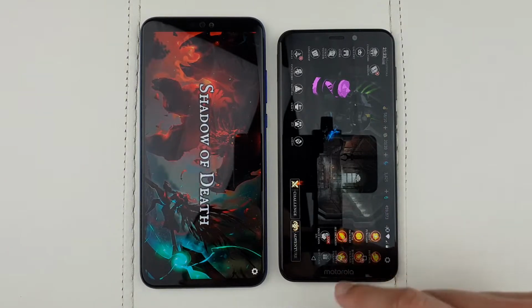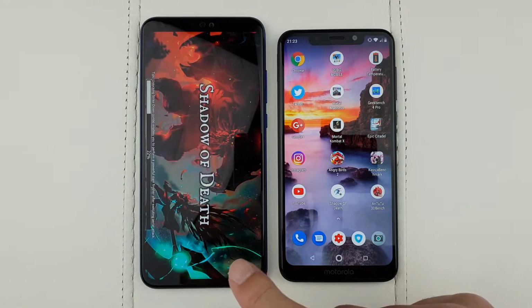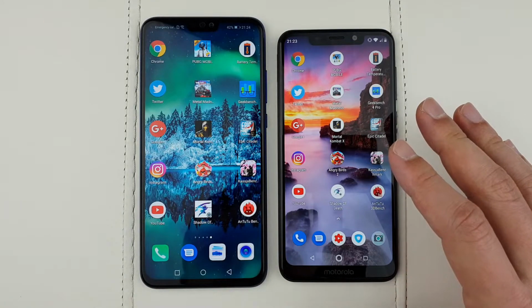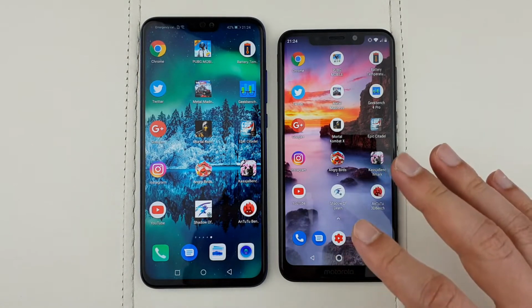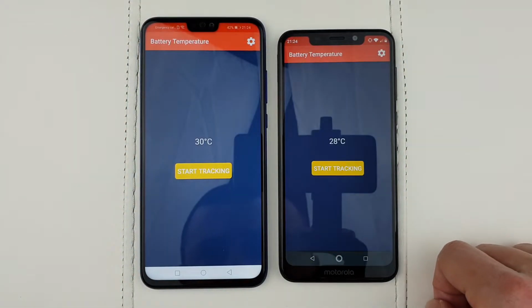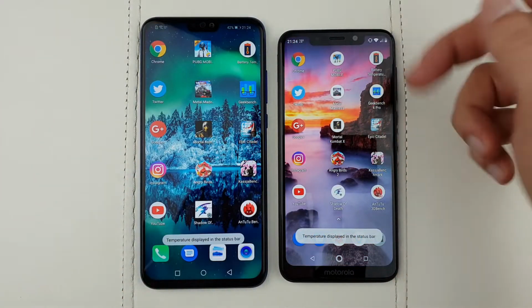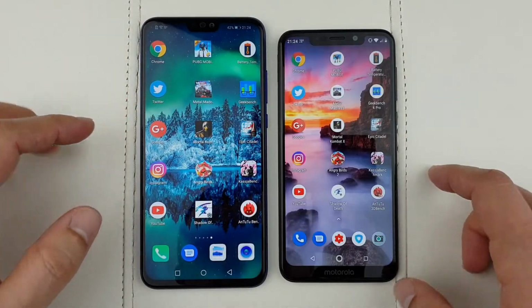So, to conclude my speed test so far, the Honor 8X is quicker in all scenarios, but the RAM management on the Motorola is actually better considering both phones have only 4 gigs of RAM, guys. So let me check the battery temperatures and let's see which phone is actually acting hotter. I've got 28 degrees on the Moto and 30 degrees on the Honor.